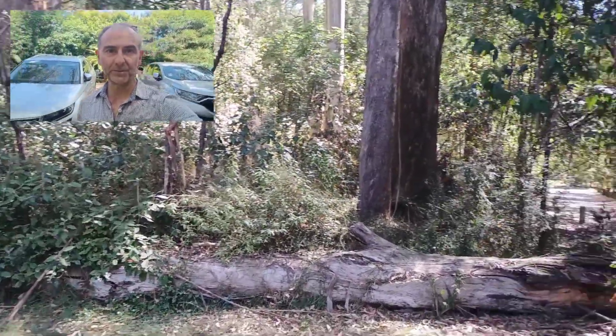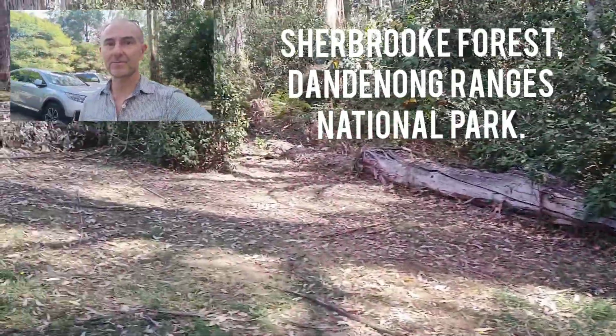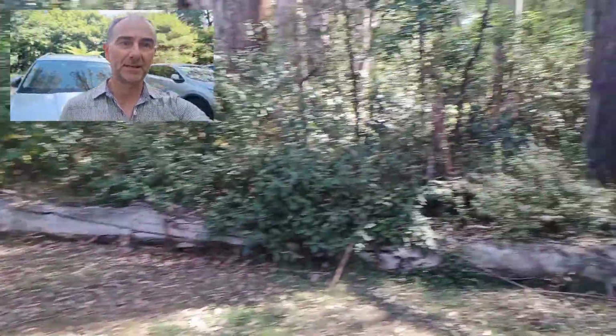Good afternoon, everybody. Here I am at Sherbrooke Forest at Dandenong Ranges National Park, which has the nice waterfall I'm going to check out today.